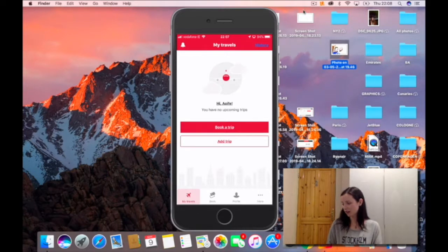So where I have it now is just when I open the app and it gave me the option to log in, I said continue as a guest. Okay. And then this is what I see here. Okay. So what do you see on this page, the home page? I see book a trip and add a trip.